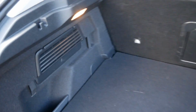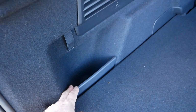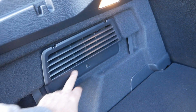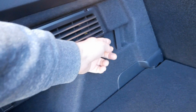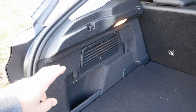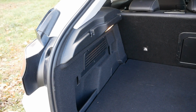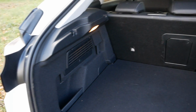So as far as other practicalities, you've got pockets on either side. I've got the locking wheel nut key in that side. It looks like there should be a warning triangle in here because you've got a couple of elasticated straps there, but this car doesn't have one, and this came from a Citroen main dealer. This was their demo car and it didn't come with a warning triangle. Whether it's meant to, I don't know.